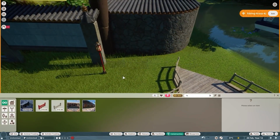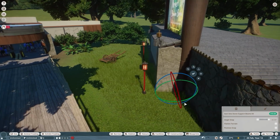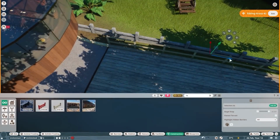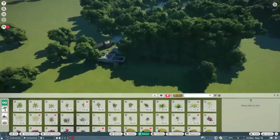Anyways, I will say this entrance area, because I was not going to do this. This isn't really what I tend to do, as people know. But my desire to make this look more like a zoo, you know, kind of made me want to do this. Without sacrificing my theming and stuff like that.